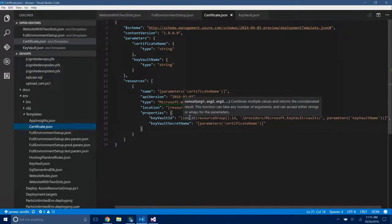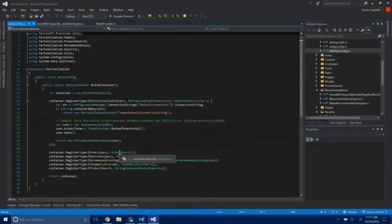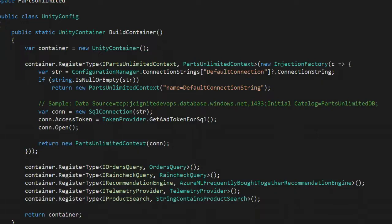The last thing I'll quickly drop in and show is how we can actually work with AAD. So this is an example of the connection string that I use in production for this application. It's got the server name and the database name. That's it, right? So there's no username, no password, nothing. That part is completely abstracted through Azure AD.